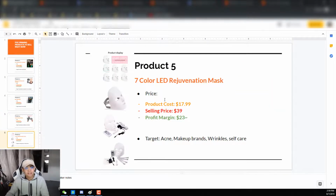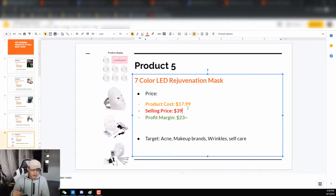The final product here is the 7-color LED rejuvenation mask. I'm pretty sure most of you guys have seen this, but if not, I'm gonna be talking about this in this video. I actually tested this product last year, and the product cost was around $30, so it was hard for me to put profit margin on that. I saw a cheaper cost for this, which is around $18, which means you can lower the price and then more people would buy it, because I was selling it for around $60 and I was getting sales. Okay, I might try this again, but who knows. Here it is. You guys can definitely test this one and put a higher profit margin in here, which means you should be able to scale easily.